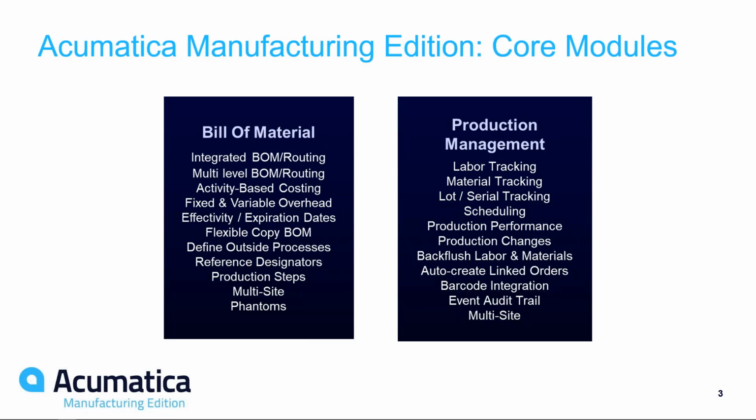My name is Jessica Gadbois, and I'm going to take you through an overview of the Manufacturing Edition today. I'll go as deep as I can into what I call the core modules of Acumatica. And when I say core modules, these are really the 2 modules that any user of Manufacturing Edition is going to get. Now, bill of materials can really be thought of as your templates for production.